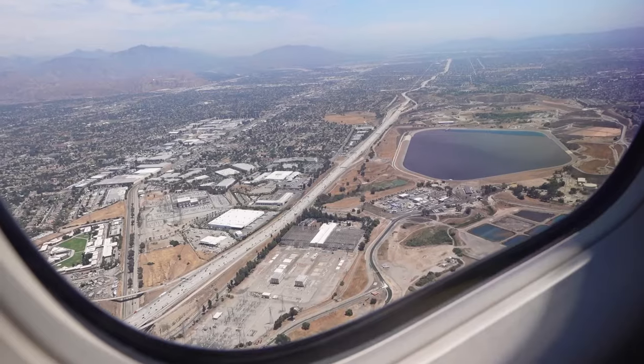So now that we're on the ground, we're going to taxi to the end of the runway. We're going to park right there. The pilots are going to switch seats. I'm going to turn off the cameras while they switch the seats, and then we're going to start a new video going from Victorville to Van Nuys.